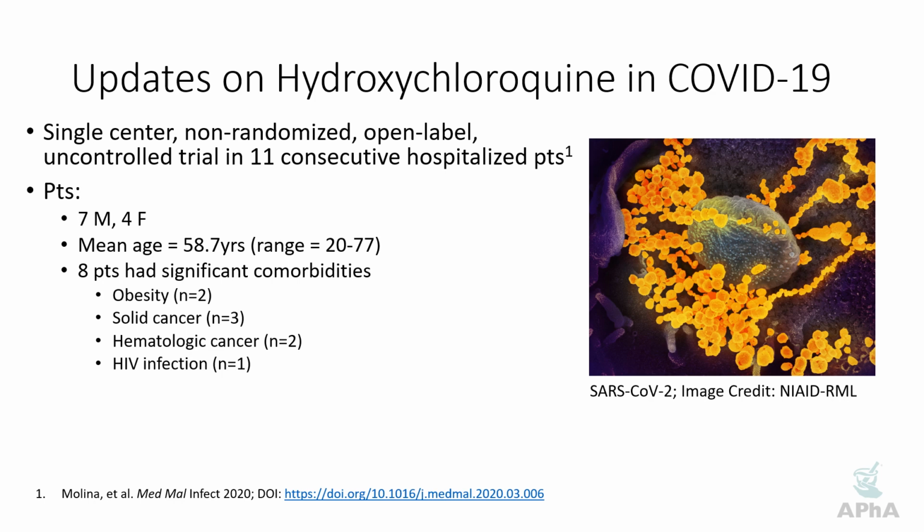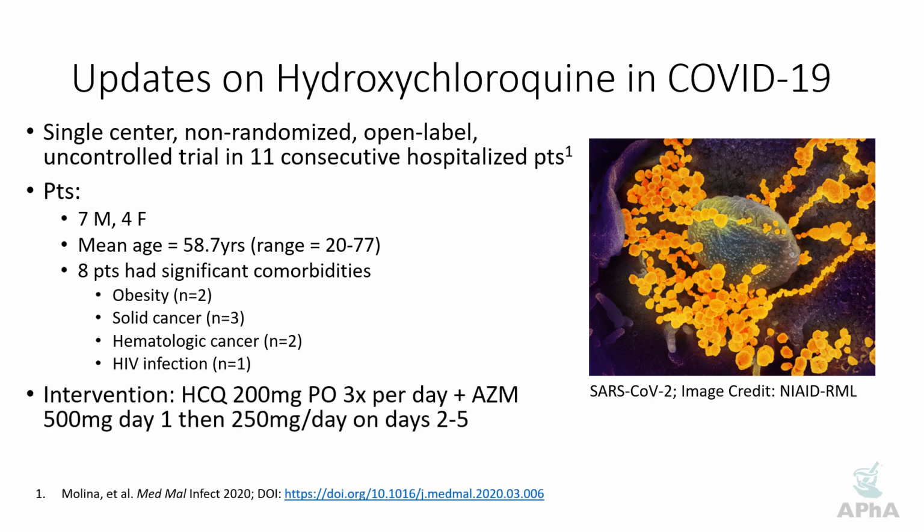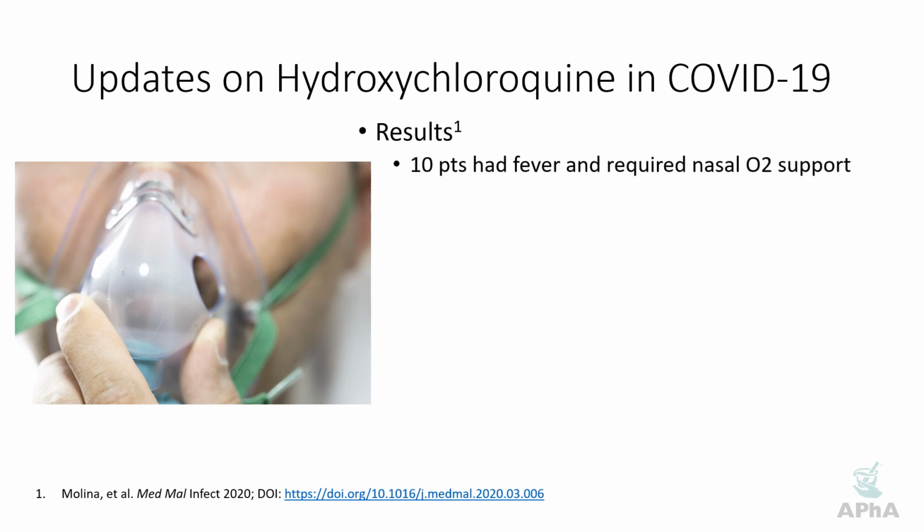One patient had HIV infection as well. So the intervention here was identical to that described by Gautret et al. They wanted to see if it worked as well as Gautret claimed. And they found that, bottom line, it really didn't.